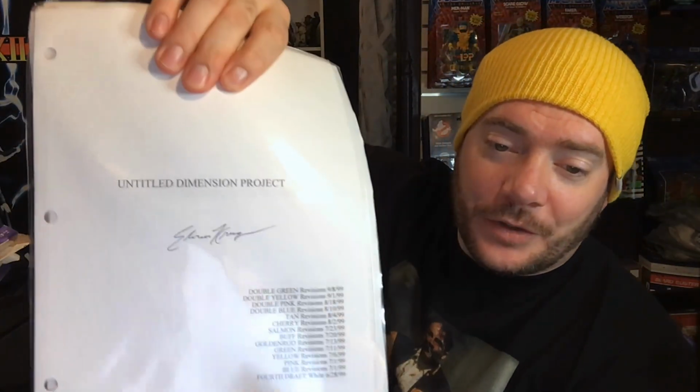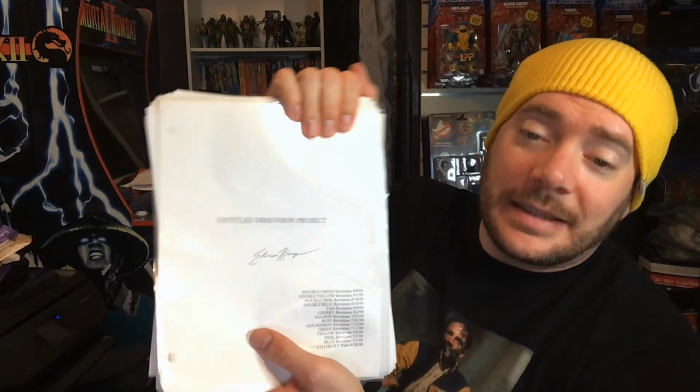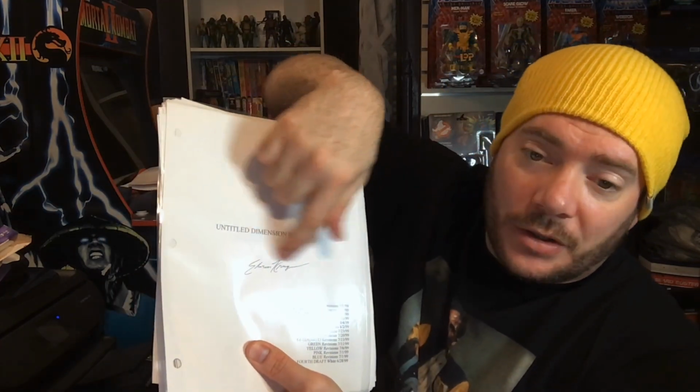It also lists a bunch of the rewrites, dates, and the colors, but as you can see, because this isn't an original, it's just an archive copy, they're all in white. But Ehren Kruger did sign this one. This is an actual signature on this page.